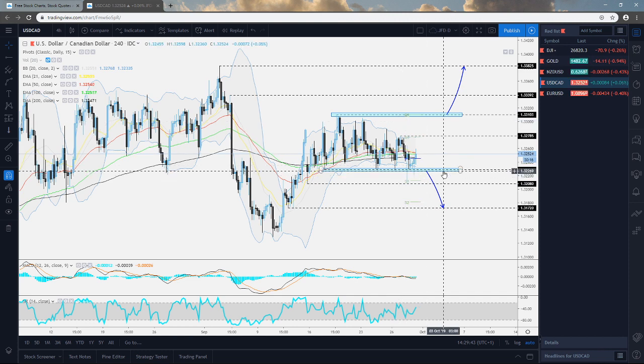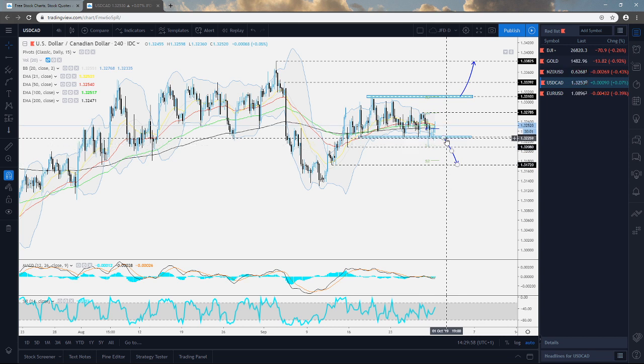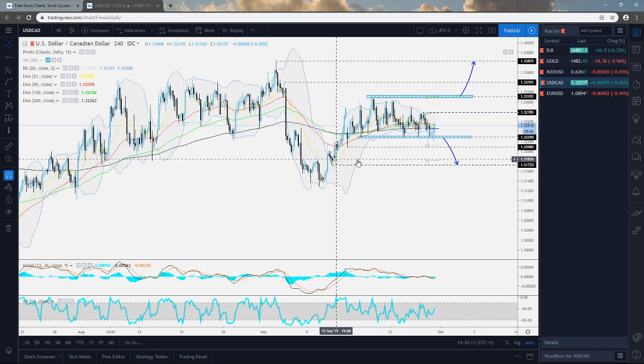All this territory between the 1.3230 zone and the 1.3310 area is going to be somewhat neutral, because to be honest, it's a very tricky position right now. So if we get a nice drop below the 1.3230, or at least a 4-hour candle close below this, then we could start considering lower levels like the 1.3208, or even going further down towards the 1.3172 zone.